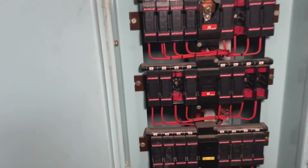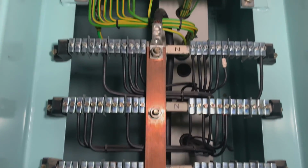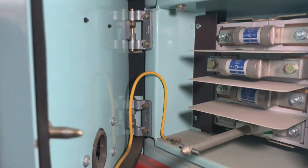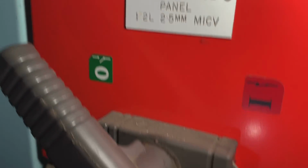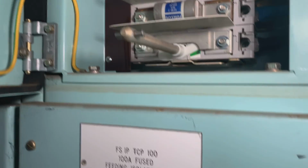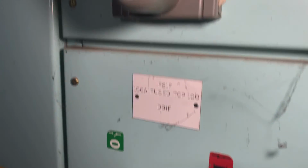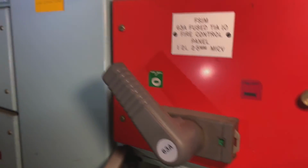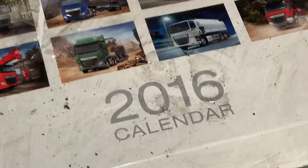So here is the fuse board for this building. This is cool. I don't particularly want to open the ones that aren't open. I don't think the electric's on, but I'm not gonna chance it. There's a calendar here from 2016, which I think is the year before they moved out. Got pictures of their lorries.